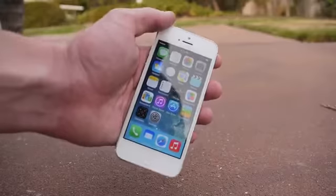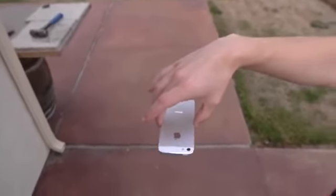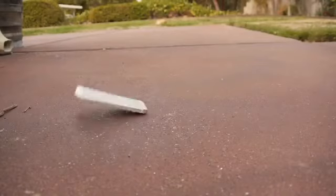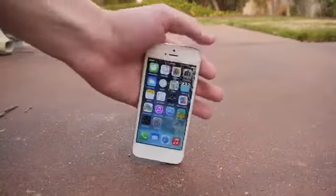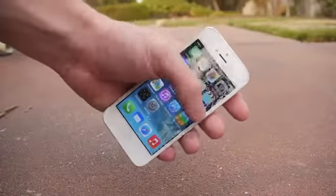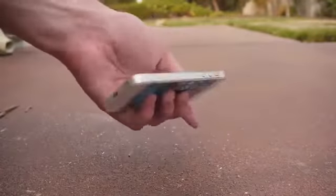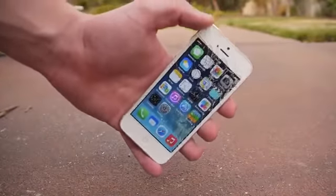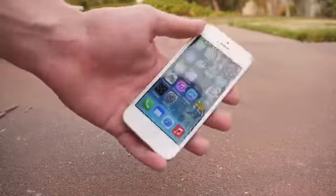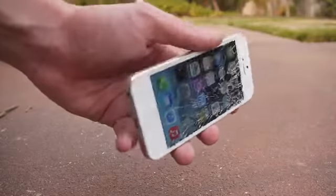Let's go into the front-facing drop. iPhone 5 front-facing drop test in 3, 2, 1. So front-facing drop test, iPhone 5 did crack, shatters everywhere, device still works. Not too surprised. I mean, it was a complete dead-on, pretty much front-facing, concrete hit. But it is what it is.